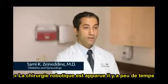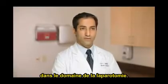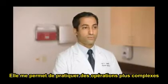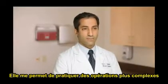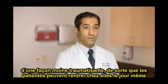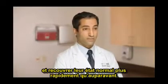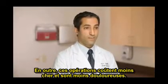Well, robotic surgery was introduced not a long time ago, and it's standard laparoscopy that we've done before, but now it allows me to do more complicated patient cases or surgeries in a less traumatic way, so the patients can go home the same day and go back to their normal function faster and with less expense and pain for sure.